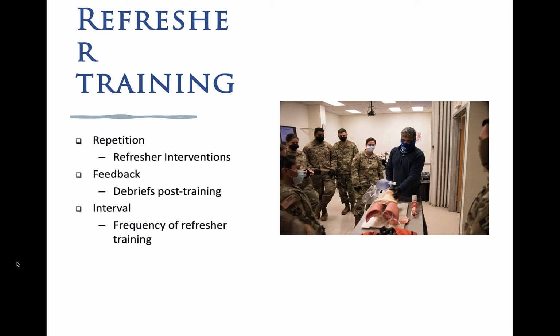So the literature varies on how frequent interval training should be for simulation or refresher trainings, but infers that refresher training is beneficial. Refresher courses one year after initial training are practical, and refresher courses recurring under 6 months were found to not be value added.